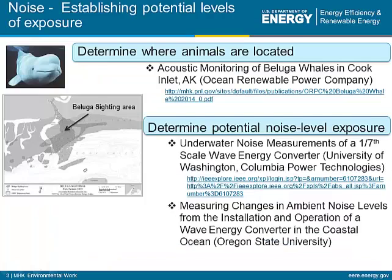I'm going to first start by talking about our approach to addressing research around understanding what the effects of operational noise for these projects are likely to be. Our first step in thinking about this is determining what potential levels of exposure are. There are two sides of that equation: figuring out whether species that are likely to be sensitive to sound are using project locations and how, and then determining what noise levels they're likely to be exposed to at those sites. And so we've done some work funding what we see as critical gaps in understanding where sensitive species may be interacting with proposed sites.